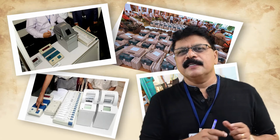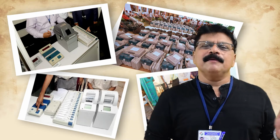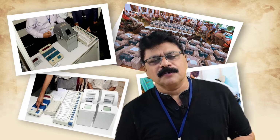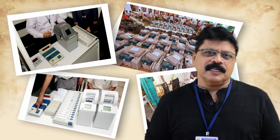Immediately, the slip is generated in the VVPAT. He can view it for 7 seconds. It will be available in the window. Once the 7 seconds are over, it falls into the drop box. Immediately, a beep sound comes in the control unit, indicating that the vote has been registered, and that is the normal way in which a voter completes the voting and moves out of the polling station. This is the normal way in which a vote takes place.